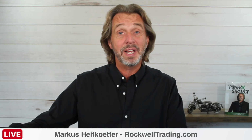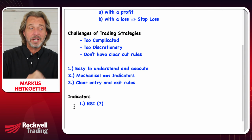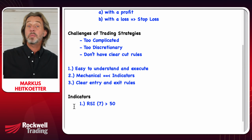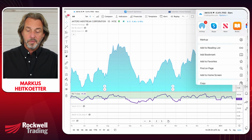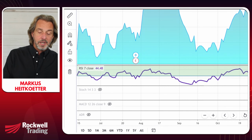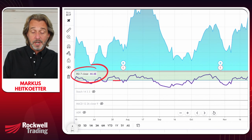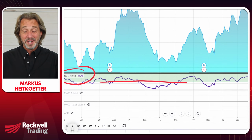Now, I personally, for myself, I like to keep it simple. And here is what I like to do. I like to look at the RSI over the past 7 days, and I want to see, is it above 50? Because if so, a stock is more likely to go up. Let's jump on the charts and I'll show you exactly what I mean. So here we go. And again, I'm showing a few annotations here. So we have the RSI here with a close of 7. And I also marked the 50 line right here. So this here is, well, you get the idea, the 50 line.